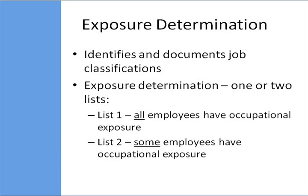Exposure determination identifies and documents job classifications where occupational exposure can occur. The determination is made without regard to using personal protective equipment. Depending upon the results, written exposure determination may contain one or two lists. List 1: job classifications in which all employees in the classification have occupational exposures. List 2, if applicable: job classifications in which some employees in the classification have occupational exposure. The tasks and procedures must be indicated.